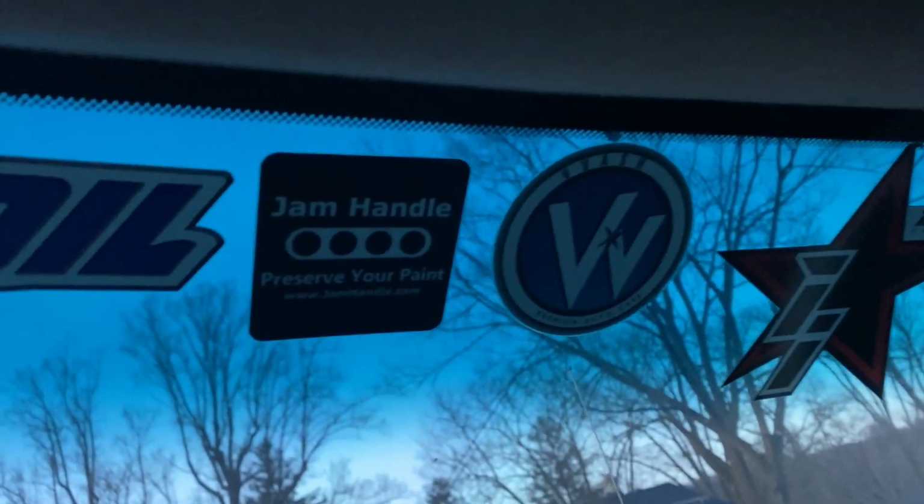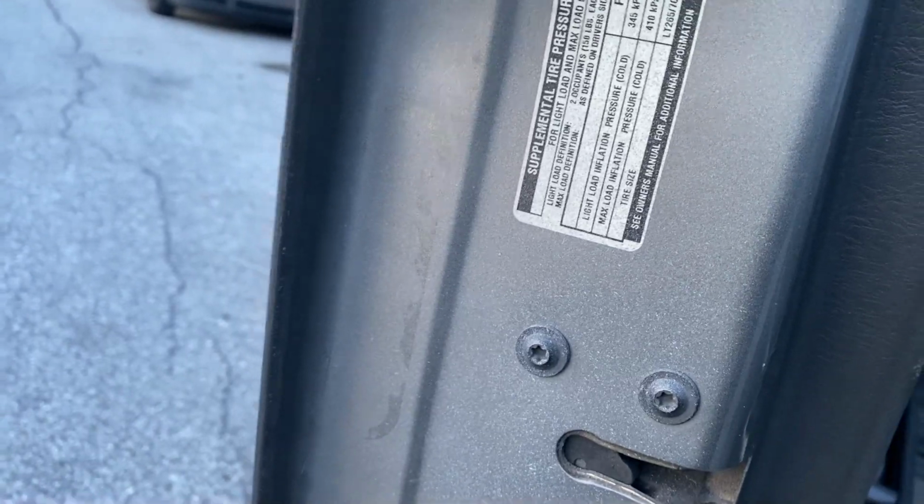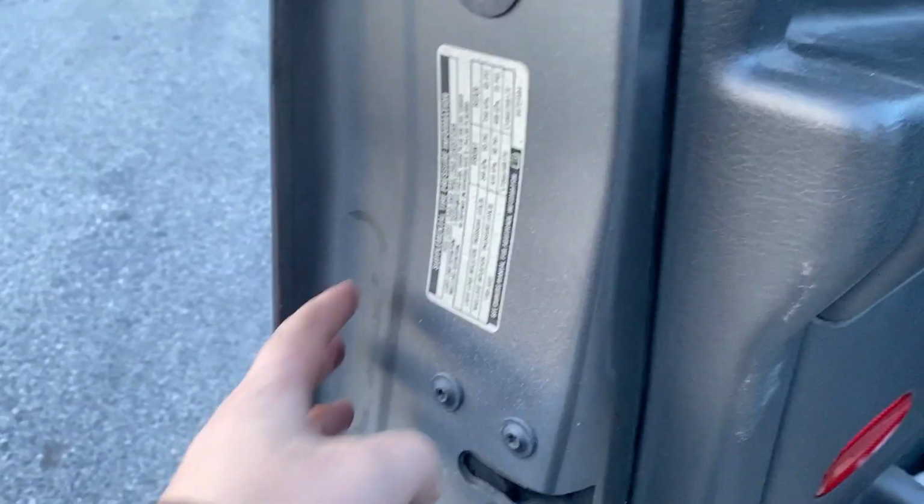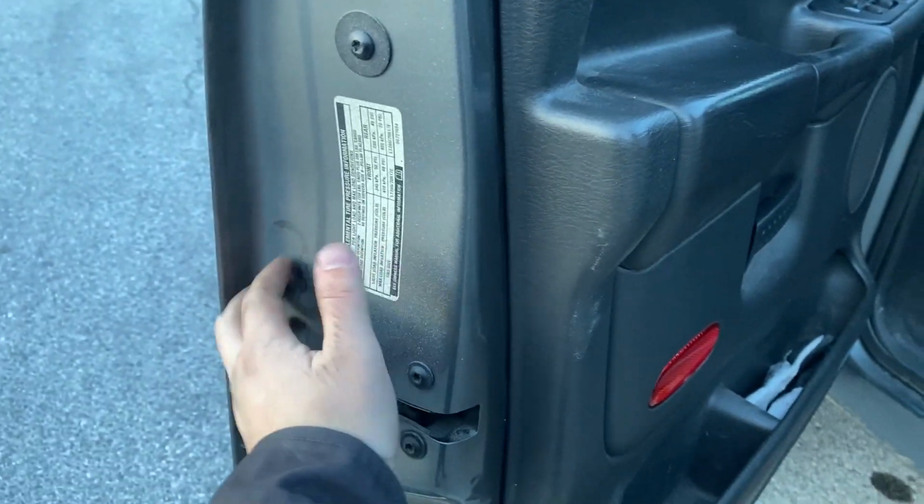Here we go. Look at this. We got a jam handle sticker on here. Look at that, though. Hold on a sec. So we have remnants where there used to be jam handles. I don't really care for these personally, but the idea is you stick it in your door and then you can close your door from the inside so you don't scratch your paint. But they forgot this crazy concept that you can do.